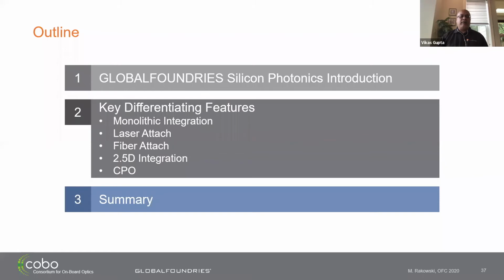I plan to cover 2 main topics in the 15 minutes or so that I have. I wanted to give you all an introduction to Silicon Photonics at GlobalFoundries. Then I plan to cover some key industry differentiating features that we're working on. And then, of course, I will close by giving some context on how all of this fits into the co-packaged optics ecosystem. Next slide.